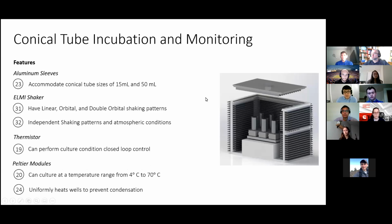The tube sleeves are made of aluminum and come in 2 sizes to account for the 50 milliliter and 15 milliliter standard tube sizes. The sleeves are situated in a tube holder which is on top of a Peltier module. Thus, the Peltier module has direct contact with the aluminum sleeves and can provide uniform heating under slow temperature changes. In addition, the Peltier module has a temperature range of 4 degrees Celsius to 70 degrees Celsius.